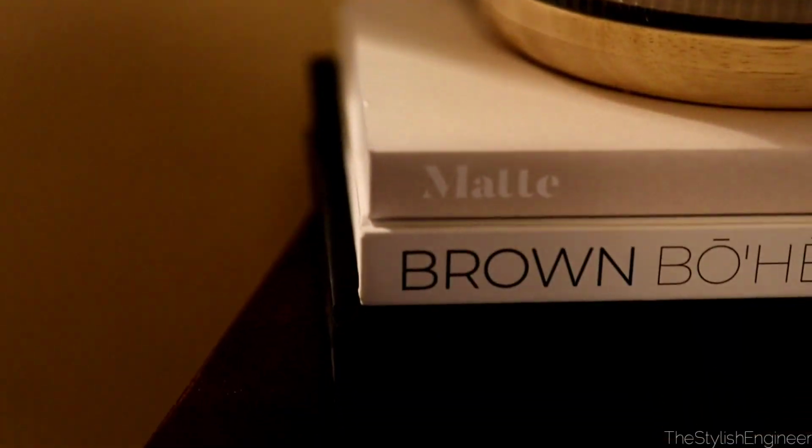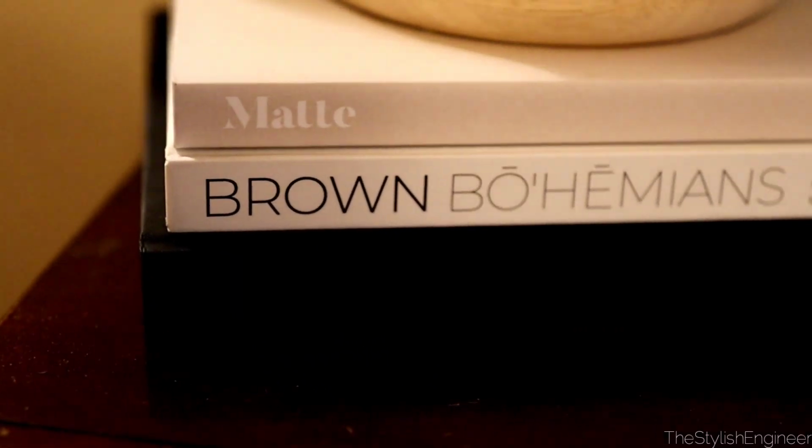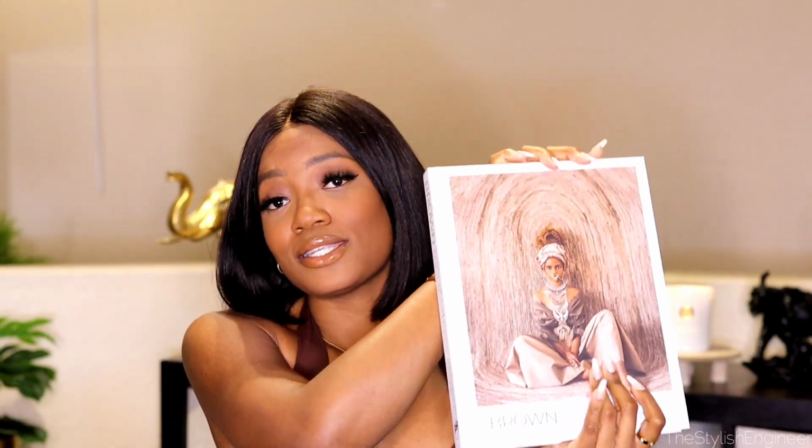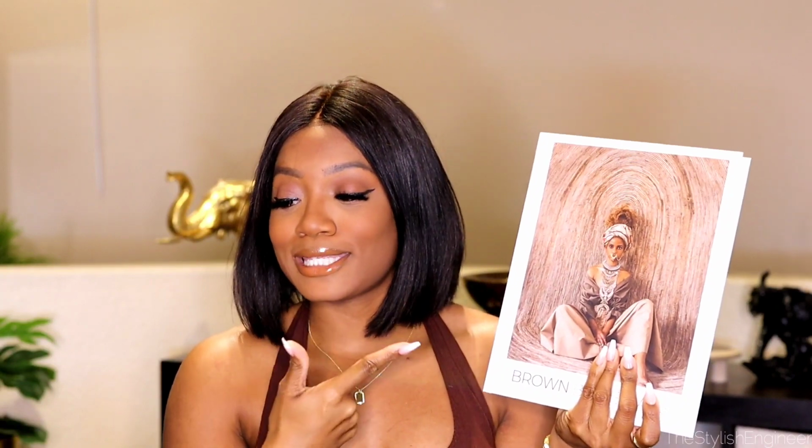I like the binding of it. It just says Brown Bohemians, and also I like the cover. This whole entire book just fits my apartment's aesthetic, and this is a very affordable coffee table book. If you buy coffee table books, you know they can go up to like $100. I haven't bought any that high, but you know they can. This one I want to say was less than $50. It's hardcover. It's really pretty and it has great images inside. So I would highly recommend this, especially if it goes with your decor scheme.